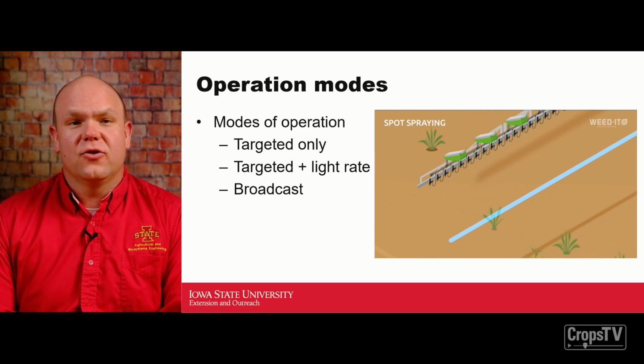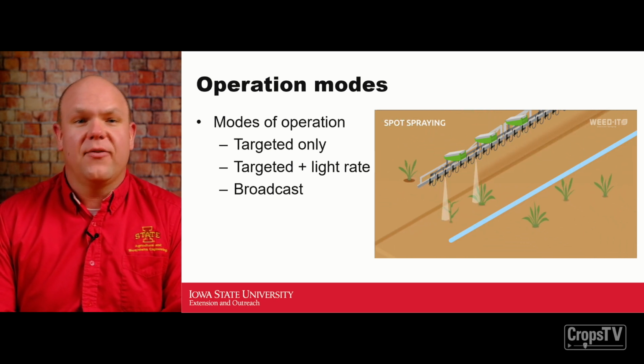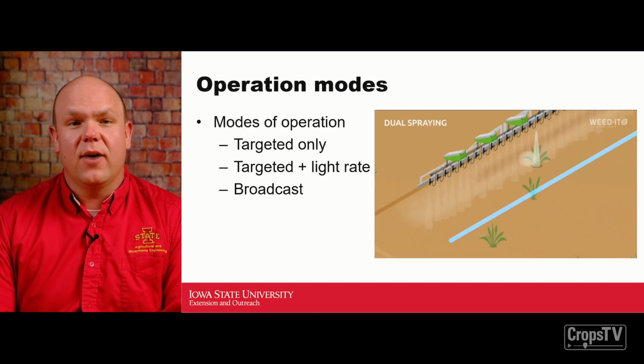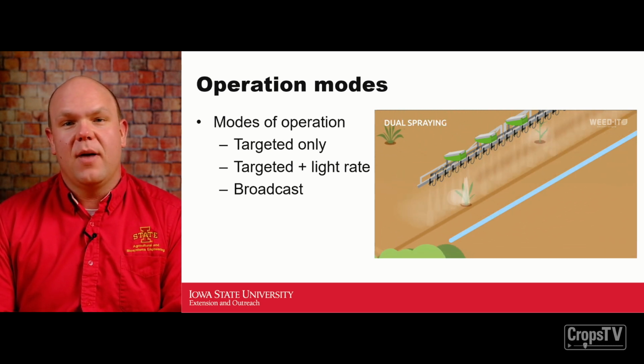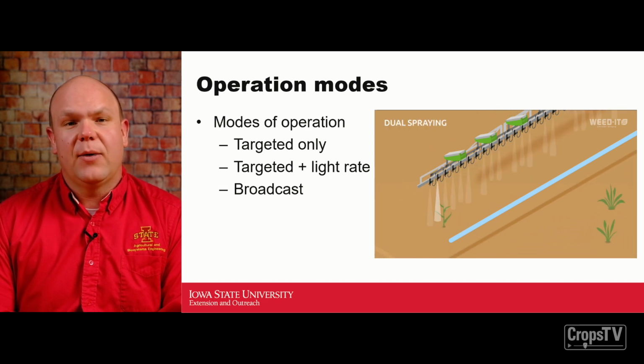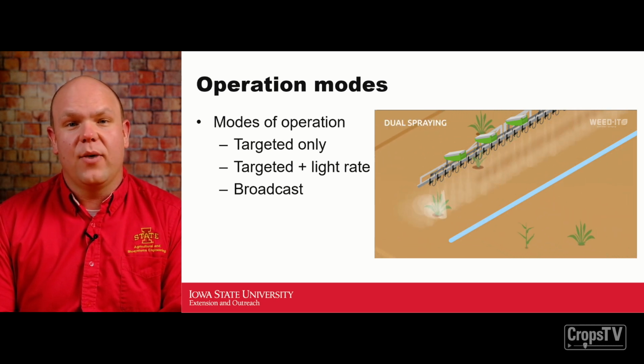A lot of manufacturers out there are advertising that they have the capability to do a targeted plus a light rate. What this might mean is we're putting out a light rate across all the nozzles on the boom. Think a very low carrier volume, maybe a lower concentration of product, that we're putting out across the entire width of the machine.